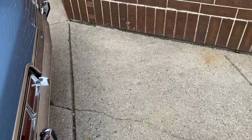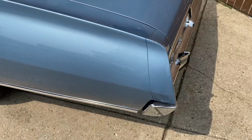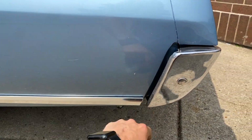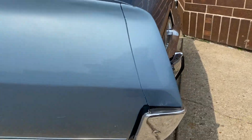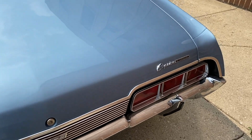Is the key in the trunk? No. I'll be right back. Got the keys for the trunk, but before I show you, there's just two little minor marks right there and another little chip right there. Trunk fitment all the way around is excellent.